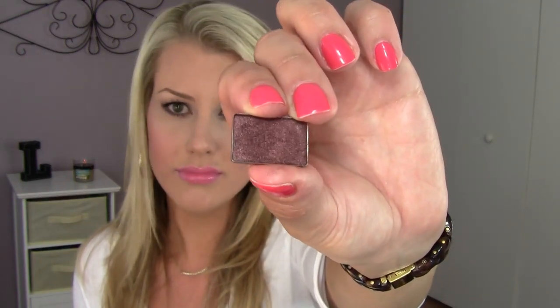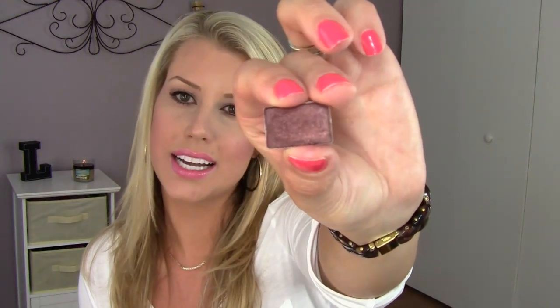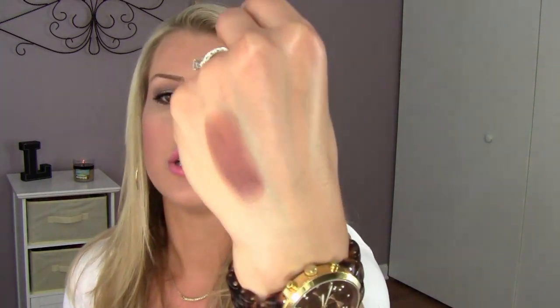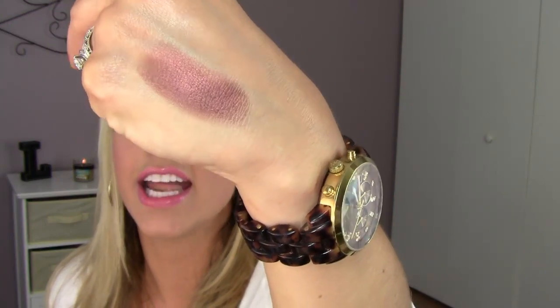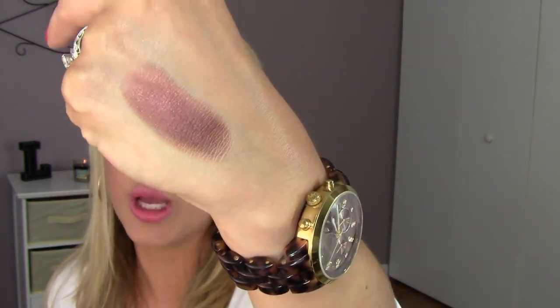This first one is called Truffle, and they're all metallics. It's kind of a metallic bronzy brick color, but it's not red. It is so pretty. It definitely is warm, but look at that color. That is gorgeous. I just don't have anything even close to that. It's so pigmented, so unique, so beautiful. I wear it on the outer corner and love it.